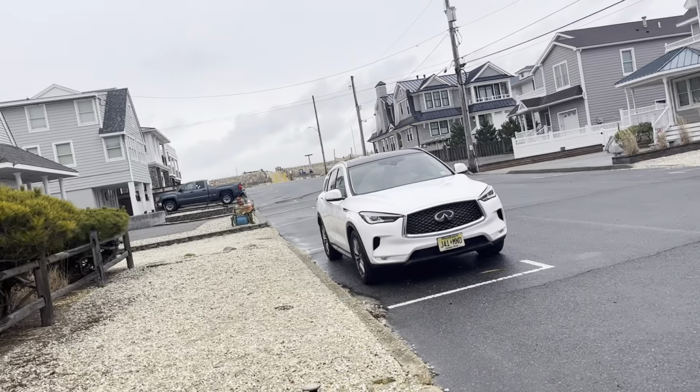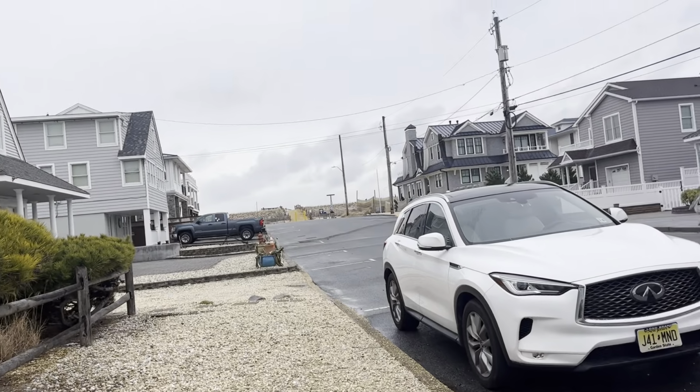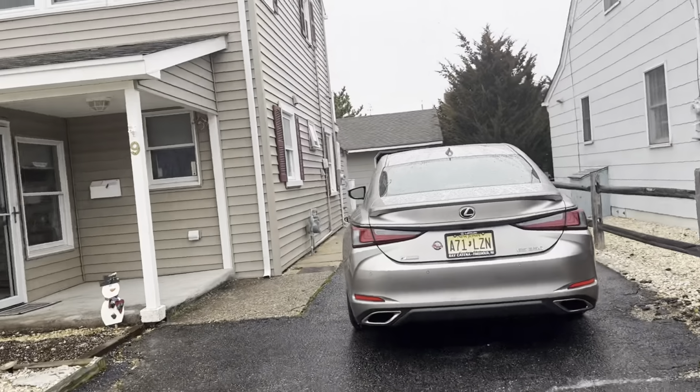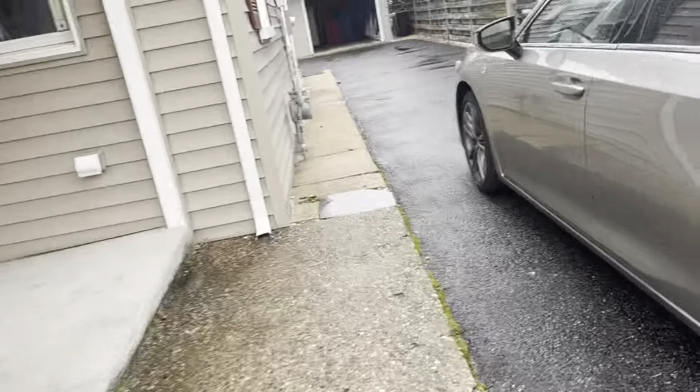We're at my mom's friend's house. You can see it's the beach there. This is a cool house. First tour of the outside, because it's cold and it will be outside.